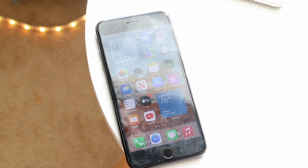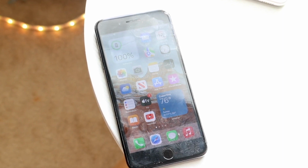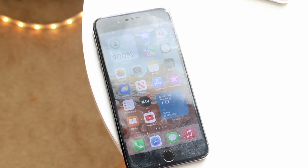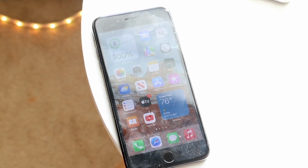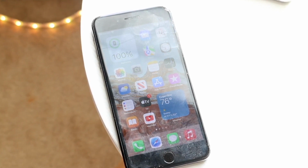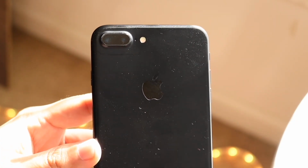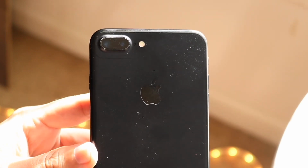On the outside, the 7 Plus still maintains that 5.5-inch IPS panel, still looks pretty good. There's not really a whole lot to complain about here. You have a pretty big bezel at the top, pretty big bezel at the bottom, but otherwise I think Apple did a good job with this design. It's the same old, same old. You have the vibration motor up on the front as that Touch ID sensor, which is awesome. And overall, I think it looks pretty good.